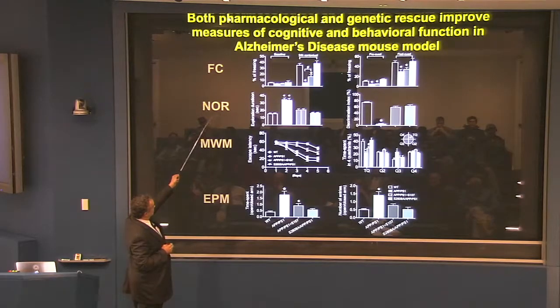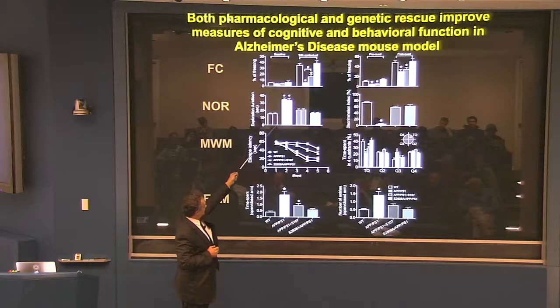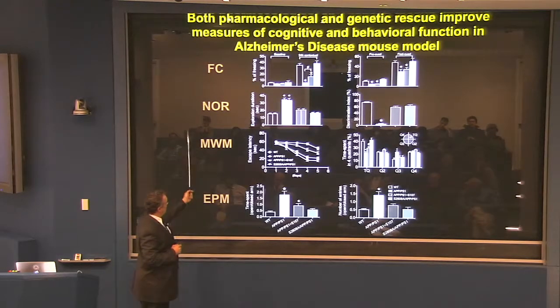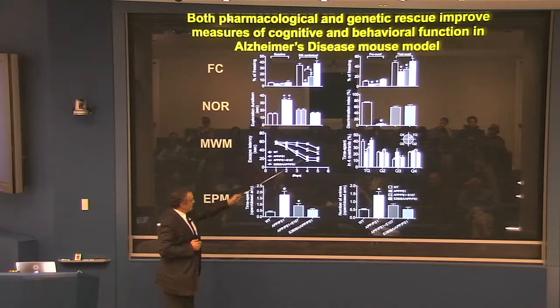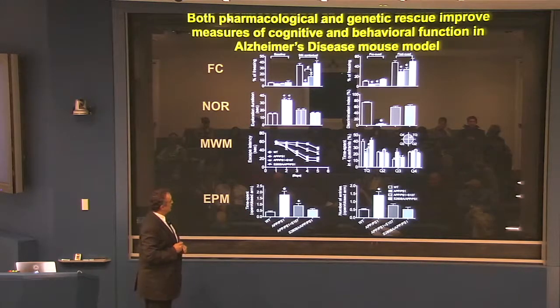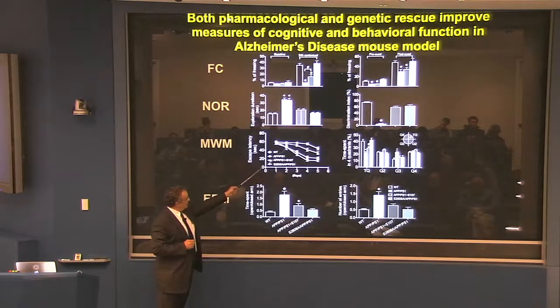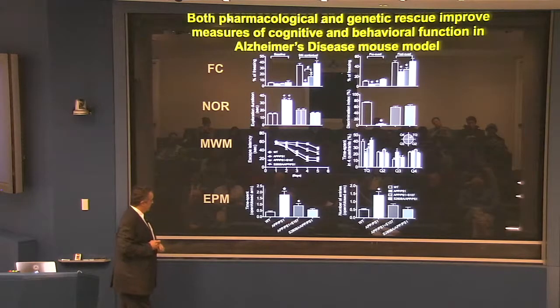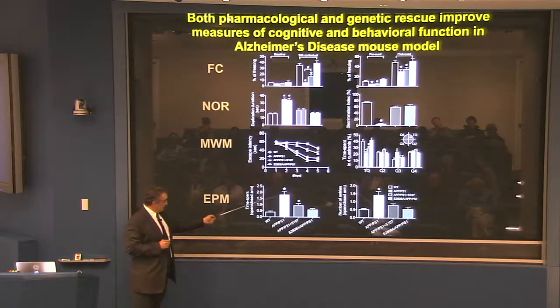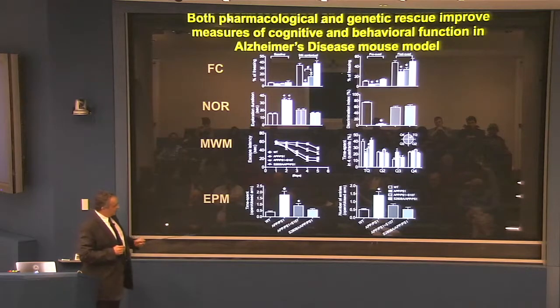And so what we're looking at here is fear conditioning, where both contextual and cued fear conditioning were impaired in the Alzheimer's mouse models and improved both by the pharmacologic and genetic treatment. This is a novel object recognition test in which the Alzheimer's mice have decreased discrimination between the new and the old objects, and that was improved with both the pharmacologic and genetic treatment. The Morris water maze was partially improved in terms of finding the hidden platform with the drug treatment, and the rescue was more complete with the genetic treatment. And in the elevated plus maze, the Alzheimer's mice tend to go to the open arms more than the wild type, inappropriately, and that was also improved with the treatment.